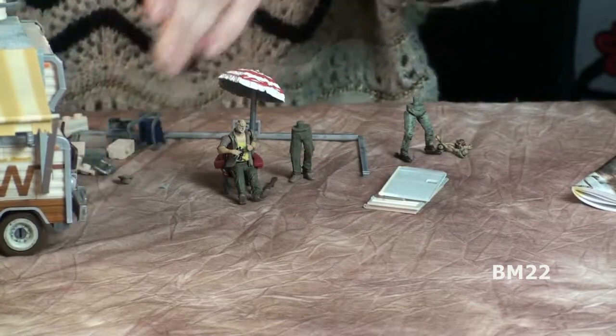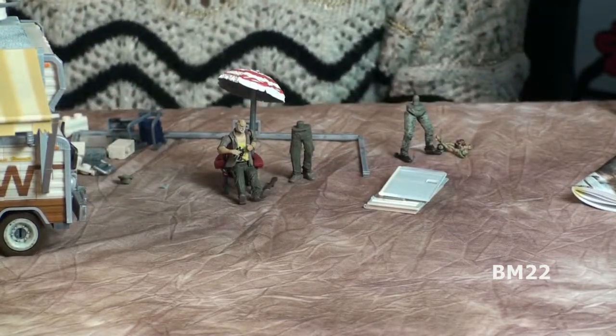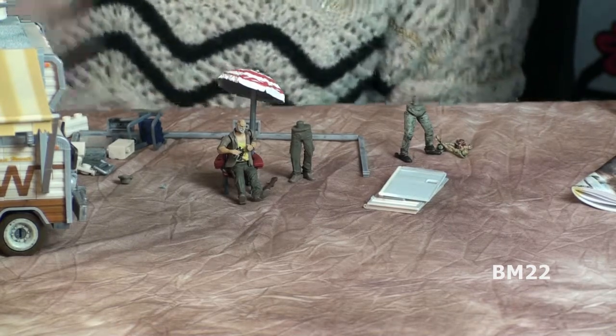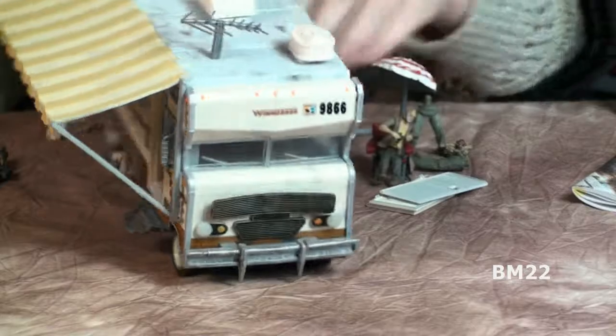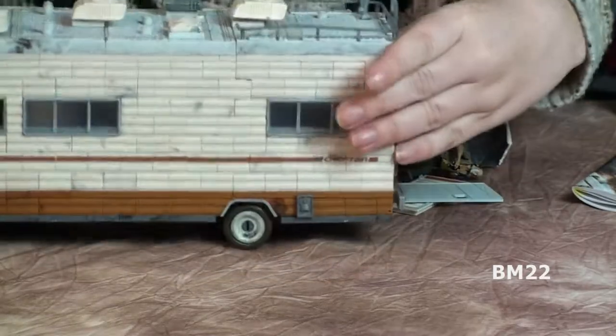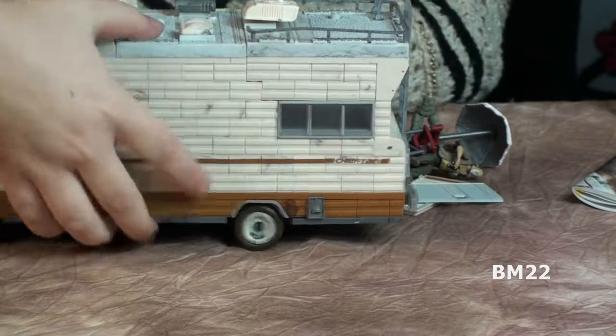Alright, so do you have this set already? I know some of you guys already do. Do you have any of the other sets? How many of these McFarlane Walking Dead brick sets do you have? Have you ever seen these brick sets before? Is this new to you? Because if this is new to you, hey, buy them before they discontinue them, because they are really cool. They've been out for a while.